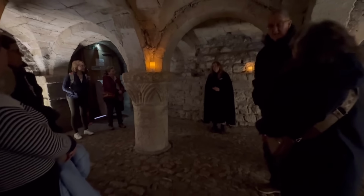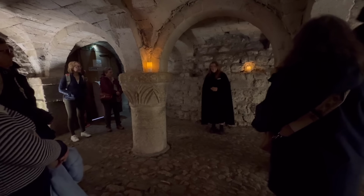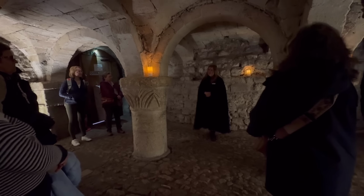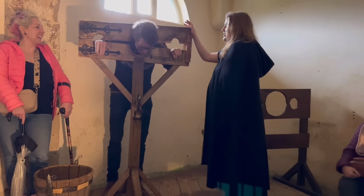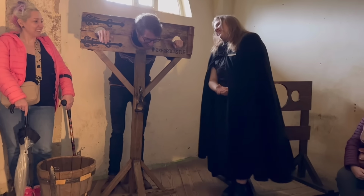Chapel, both of which built in 1074 at the command of Robert Doyley, and that's because he had a nightmare. Initially, he wasn't all that much of a religious man. There you go. And you're there till the end of the tour.